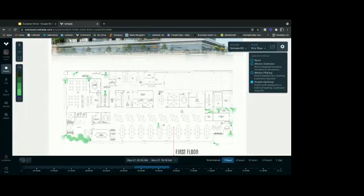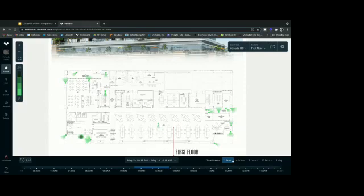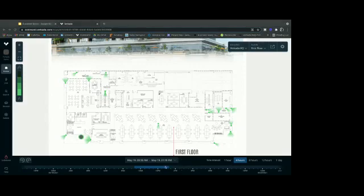If I go back to the people heat map, I can start to set that up, and I can set that up historically. So if I wanted to look at, say, last Wednesday, I can look at that. This is a 1-hour heat map, so I'm going to change that to a 4-hour plot. And then I can start to sort of wind that.